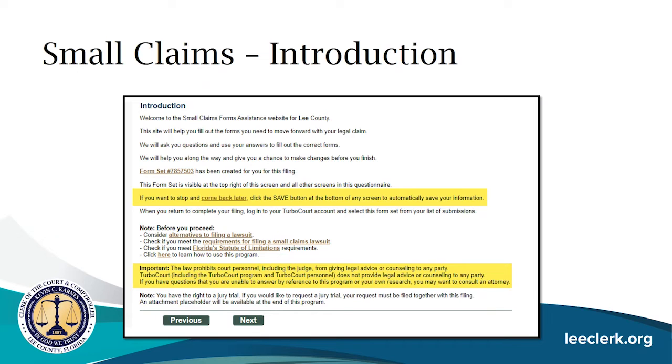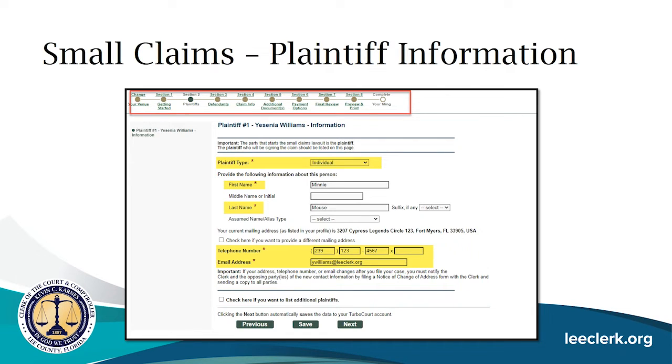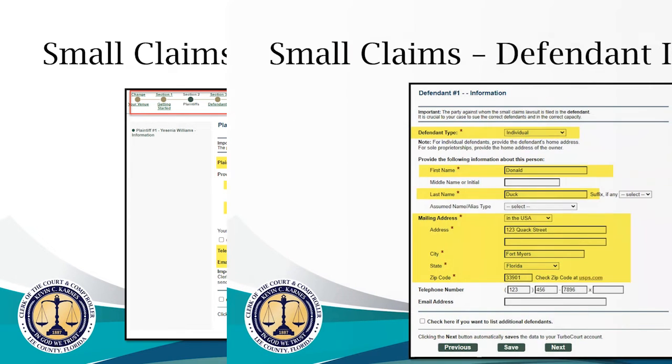And it'll bring you to this introduction page. It is very important that you read all of the information that's on this introduction page. A couple things I'm going to just highlight is that TurboCourt does allow you to save and come back. So if you start the process of electronically filing your case and you find you need to just stop what you're doing and do something else, you can do that. Just click the save button and you can come back later. You do need to create an account to use TurboCourt, so you could just use your login credentials to come back. Another thing I want to highlight, just like the clerk's office is unable to provide you with any legal advice or counseling, TurboCourt is the same. They are there as a tool to help you prepare and electronically file, but you will need to perform your own research or consult an attorney for any legal advice or counseling.